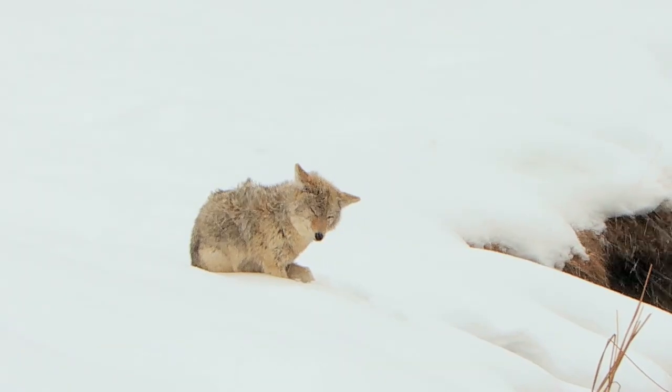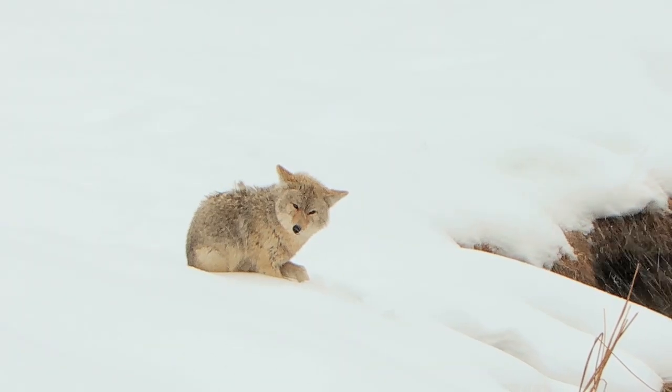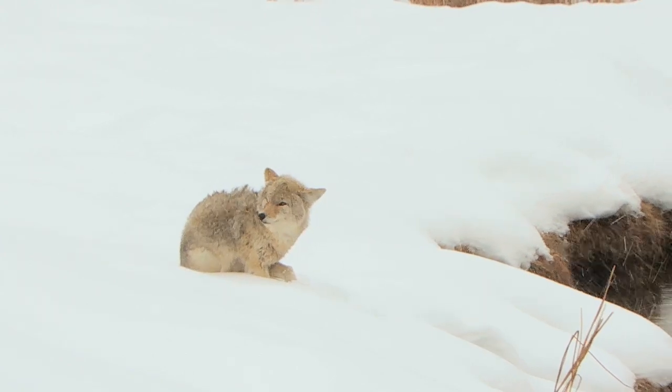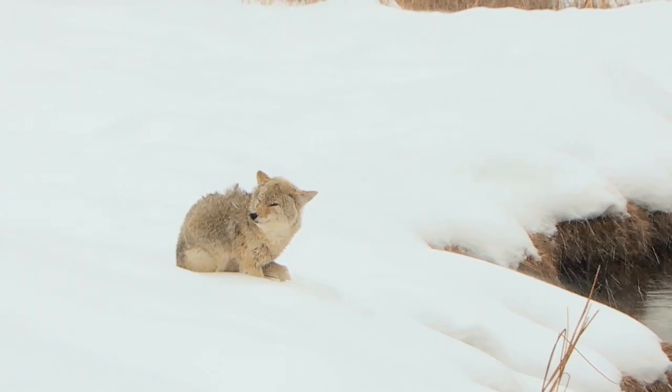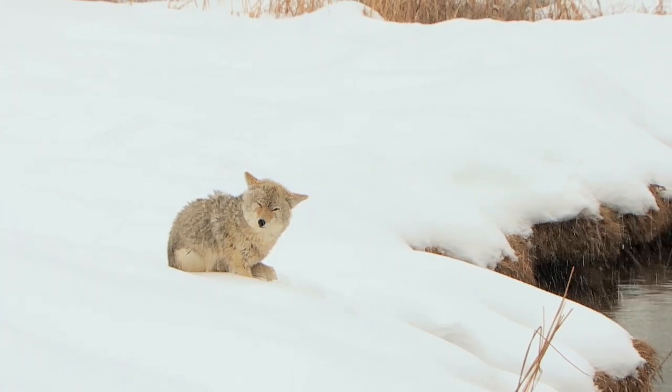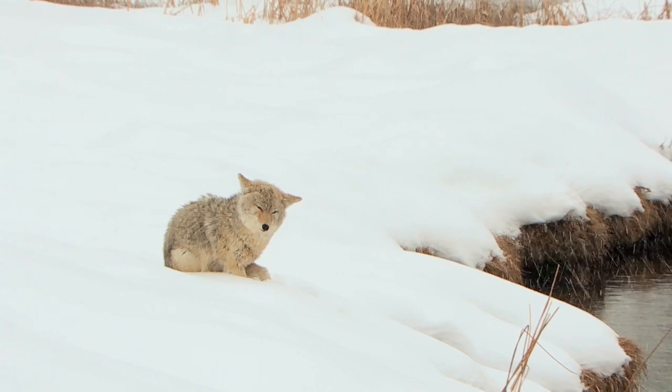It's starting to snow harder now, and the wind's starting to blow. So we've lost a little bit of light, but still, this has turned from a good scene into a really great scene, because now we're showing snow and we can show the environment in which the animal lives.